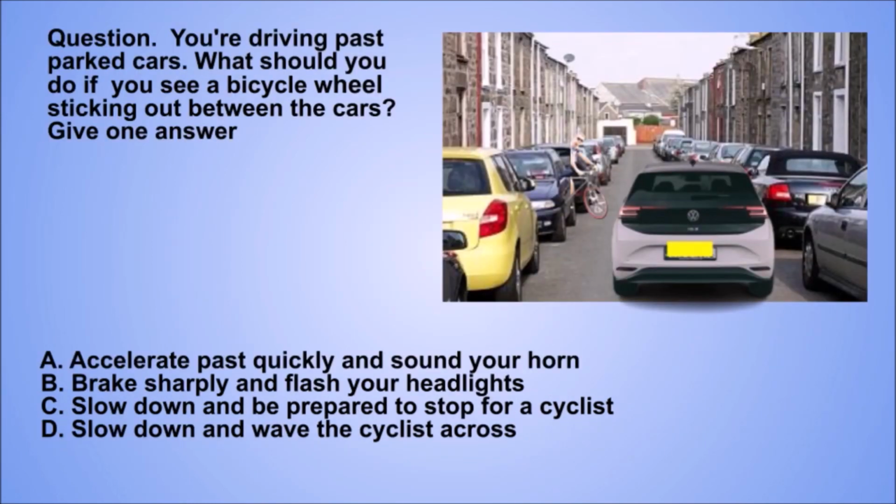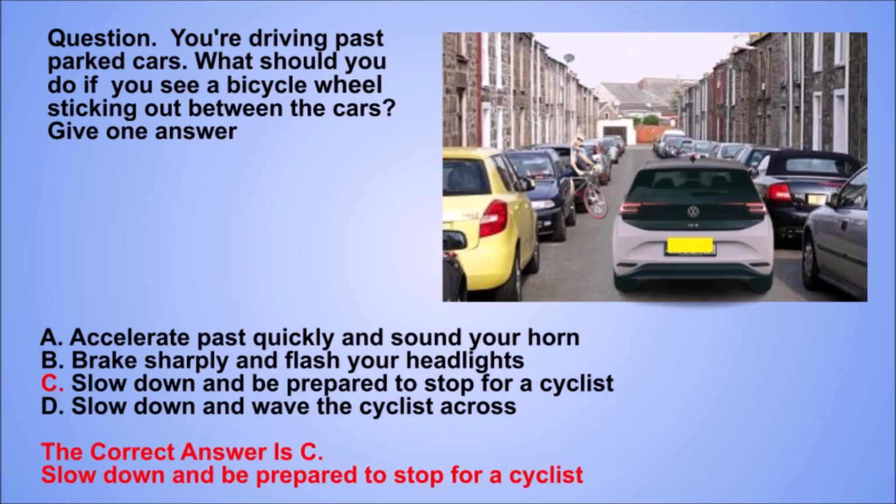Question: you're driving past parked cars. What should you do if you see a bicycle wheel sticking out between the cars? Give one answer. A. Accelerate past quickly and sound your horn. B. Brake sharply and flash your headlights. C. Slow down and be prepared to stop for a cyclist. D. Slow down and wave the cyclist across. The correct answer is C.